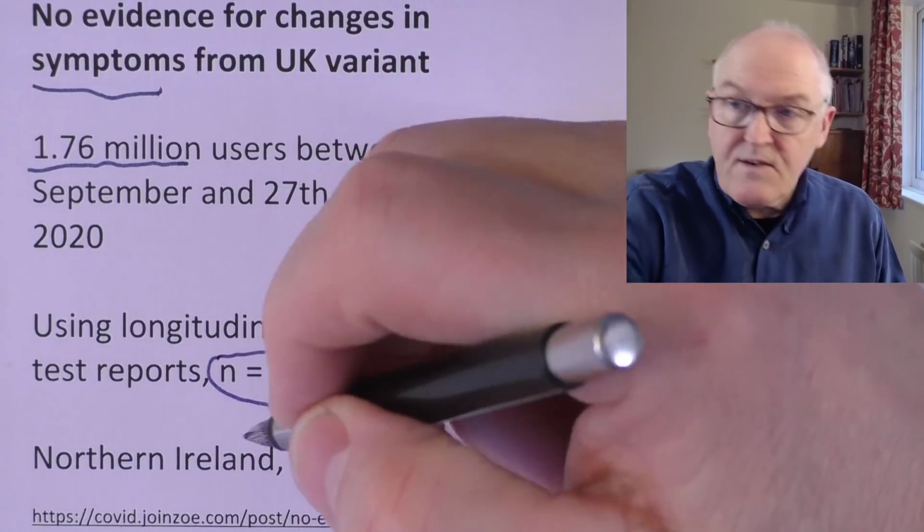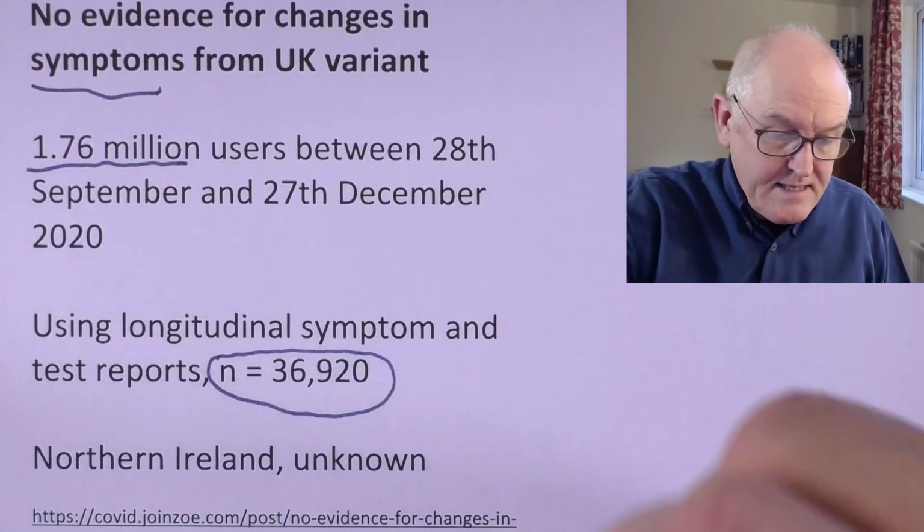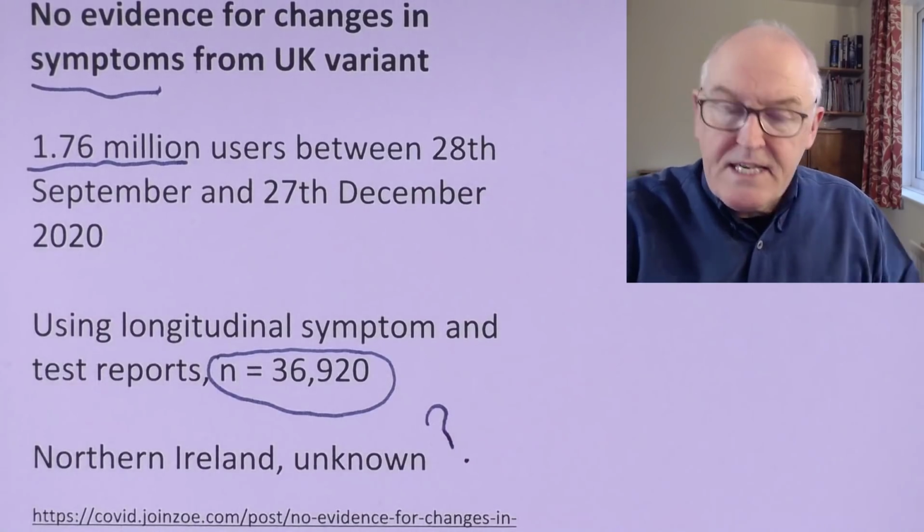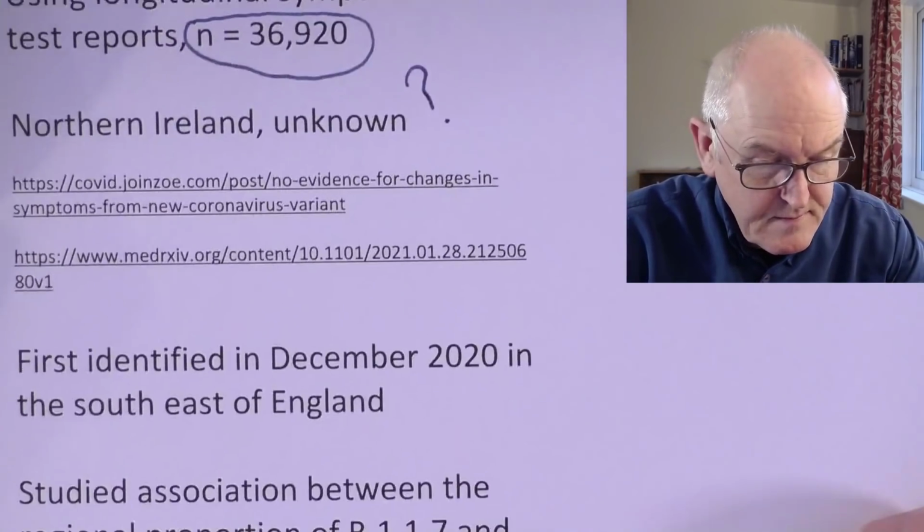And this data is from England, Scotland, Wales. But sadly, and this really is sad, not enough people in Northern Ireland filled in the COVID symptom tracker app data to allow the statistical analysis to extend to Northern Ireland. So if you're in Northern Ireland, please download the COVID symptom tracker app, because it's really sad that that has been missed out from the UK in this data. So we don't know, unfortunately. So this is data from the other 3 countries.